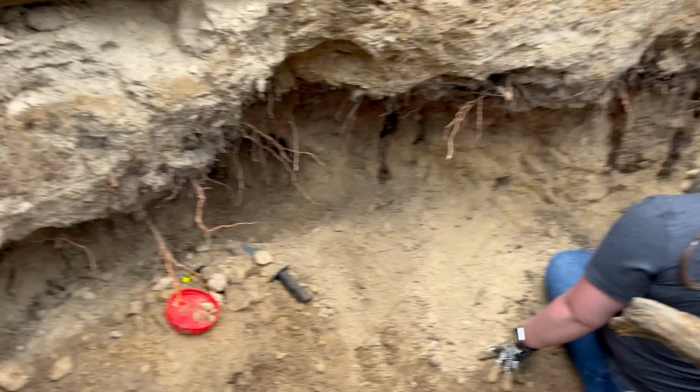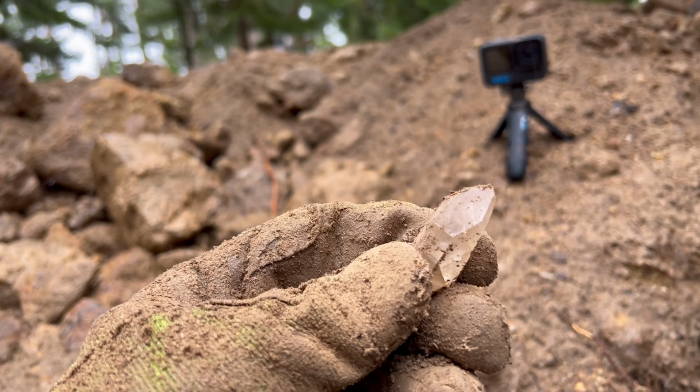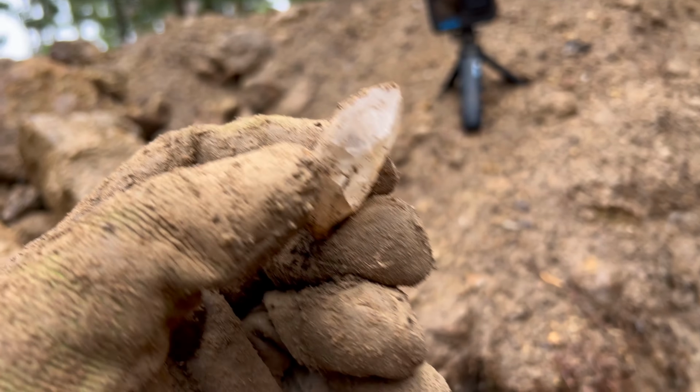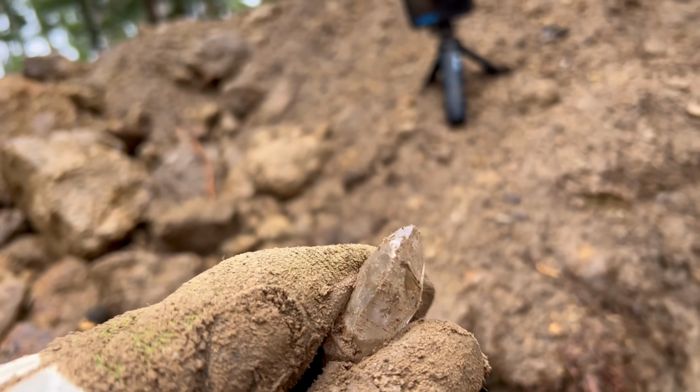Kim looked over and she says, "I see one. Right here." That wasn't even where we were digging. That's probably the best one of the day. Wow, nice and clear. Good job.